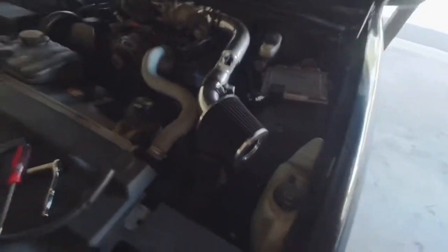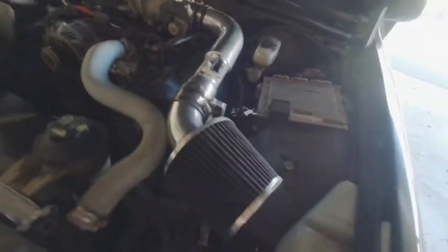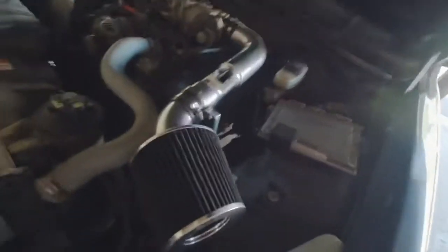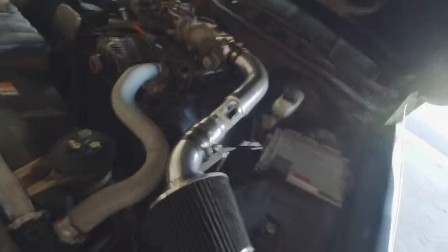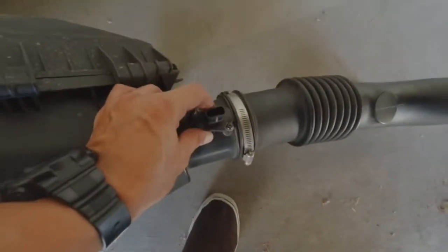So it doesn't look too bad, from the top up there all the way down here. Still gotta put the map sensor, which is right over here, right there. So we'll take that out right now.